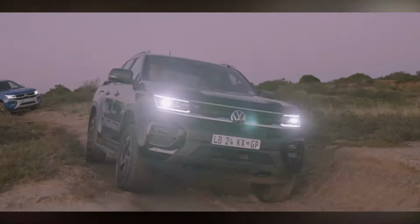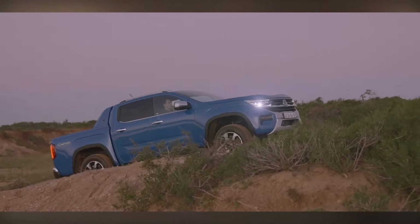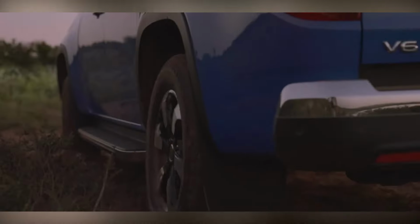Afterwards, we drove the Amarok, which is coming very soon in Africa. It was a good drive, and I enjoyed this particular vehicle.